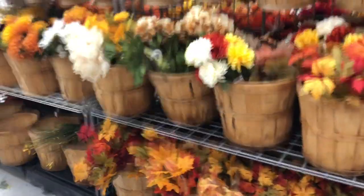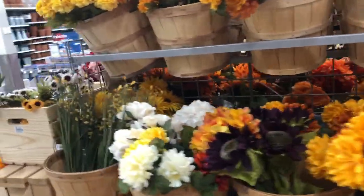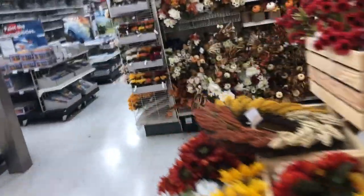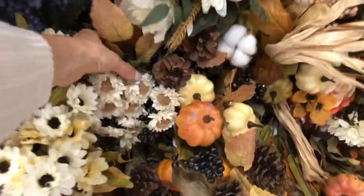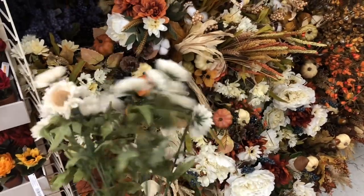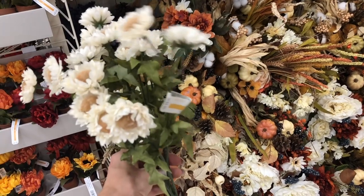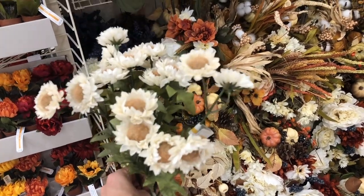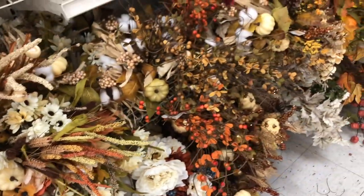They had just every stem imaginable like they do at Hobby Lobby here. They had more traditional and then more neutral boho styled ones. I found some over here that I really, really liked and I'm starting to walk up to it now. These right here, I felt like once I got them out, they looked really natural and I just love the neutral look to them. I would totally pick those up. And then I loved a bunch of these other stems. I didn't pull every single one out because that would take forever. But yeah, they had so many to choose from.